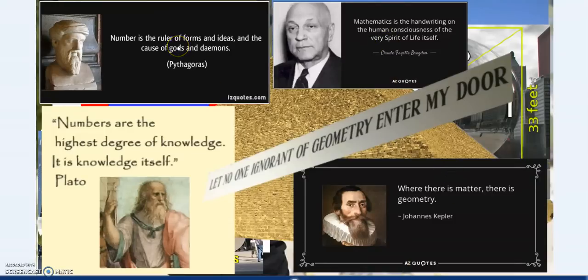Pythagoras: number is the ruler of forms and ideas and the cause of gods and demons. Number is of the highest degree of knowledge, it is knowledge itself. Plato, all of the greats, whether in the Renaissance or the last century, whether we go back to Pythagoras and Plato, Strabo and others, Herodotus point out that the Egyptians and the Chaldeans, Babylonians, Sumerians passed this knowledge on. The Pythagorean Platonic schools: let no one ignorant of geometry enter my door. This is what they all share going back in time: astronomy, geometry, arithmetic, and music.